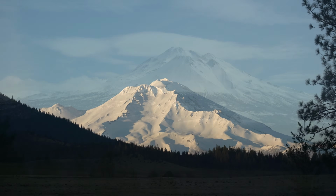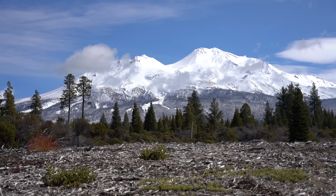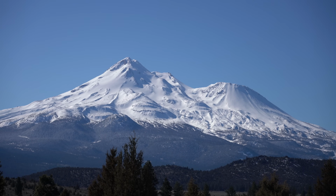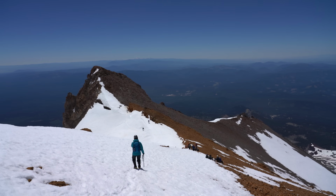If you can see the mountain well when you're driving through, I would definitely recommend getting off in the city to grab some coffee or something to eat and just to soak in the views of this incredible 14,000-foot peak. If you want to know what it's like to climb it, you can see that in another video I made when Amy and I climbed it a couple years ago.